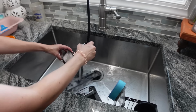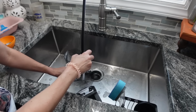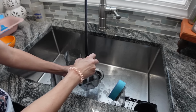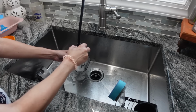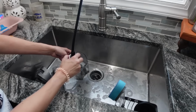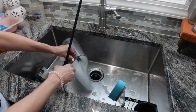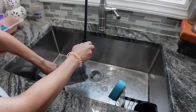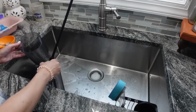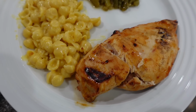Super easy. For the filters, you can buy replacement filters. This one does actually come with a replacement filter, but I don't really need a replacement filter so far with any of mine. I have found that if I need to, all I do is put a bowl. You can either do vinegar in water or bleach in water and just soak the filter in that for several hours and then rinse it, and you're good to go. If it ever starts to get smelly, that's how I would suggest cleaning it.